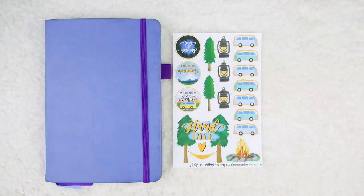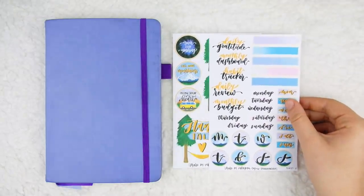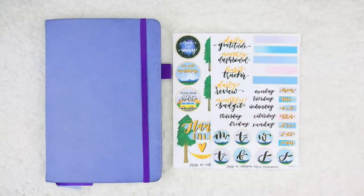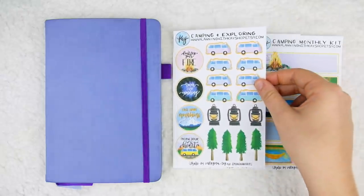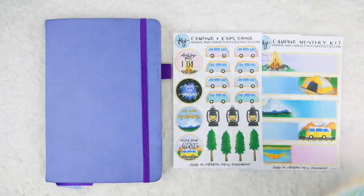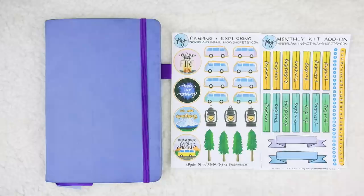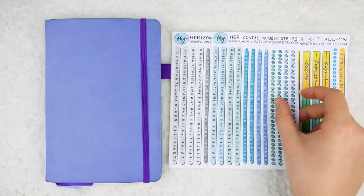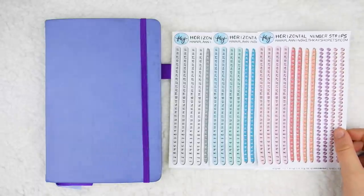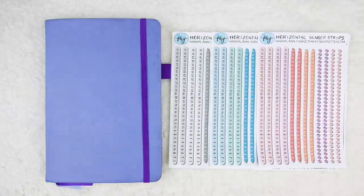So I'm going to be setting up all of my spreads today using the new 3-sheet Camping Monthly Sticker Kit. To match the kit, I also released a separate decorative sheet and a separate functional add-on sheet for anyone who wants a bit more, and I'm also going to be using my new horizontal number strip stickers that y'all have been requesting for quite some time now, all of which are available in my Etsy shop.